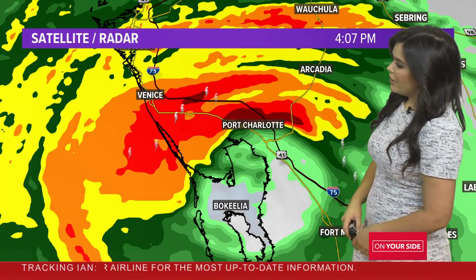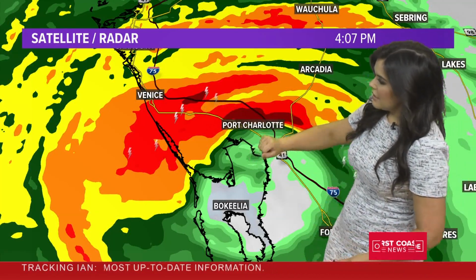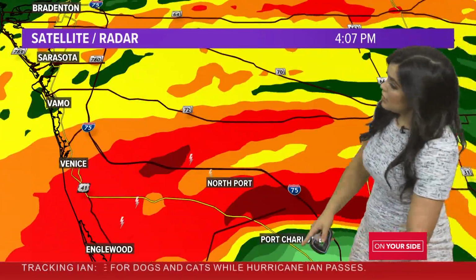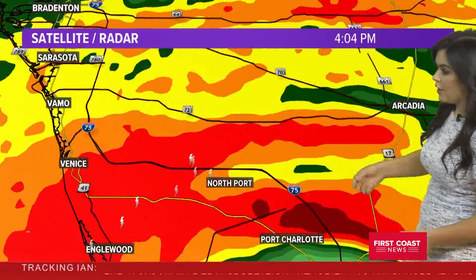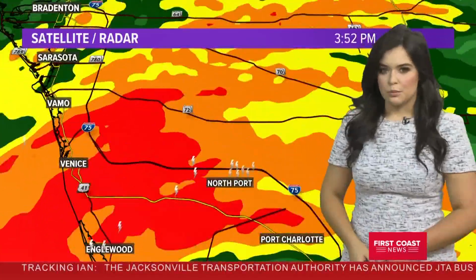Other areas you might know about, Venice as well as Port Charlotte, are getting very heavy rainfall. Rainfall rates are estimated at over 1.25 inches per hour in some of these heavy rainfall areas. I wouldn't be surprised if some local spots are seeing even more than that. We'll continue to watch this develop, but it is a slow moving system. This is over the last hour and you can see it's barely gone anywhere. It's only moving at about 9 miles per hour, so it is not a very quick moving system.